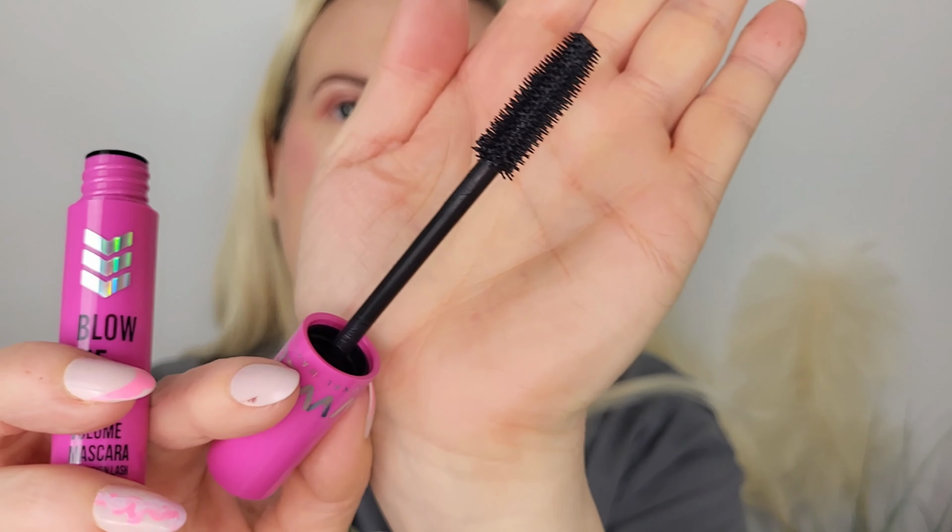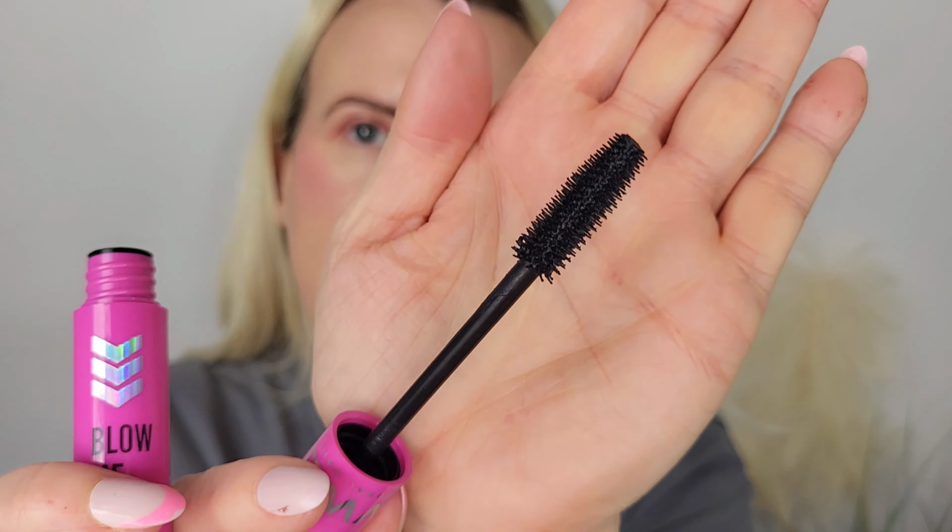So taking the mascara, this is so good. Really, really blew me away when I tested it in the original video. And this is the Blow Me Up Volume Mascara Extension Lift. So it's a black mascara, but we have this really nice kind of fat plastic wand just here. I'm just starting off with the one coat.